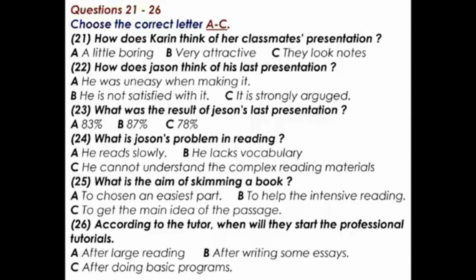It seems you have a higher demand for yourself. As for me, I have no sense of uneasiness because I made one last semester. But I feel no sense of satisfaction about it. It lacked strong arguments, I think. How much did you get for the last presentation, Jason? 83% actually, but my goal for the next one is over 87%. It's pretty good. What is your topic for this one?